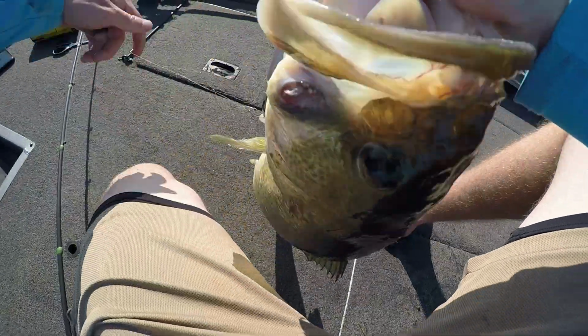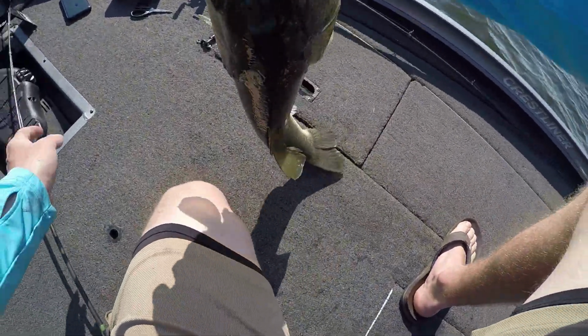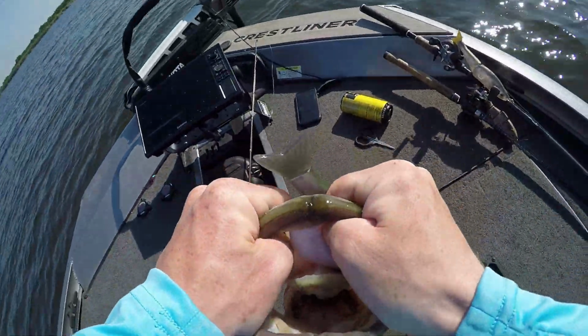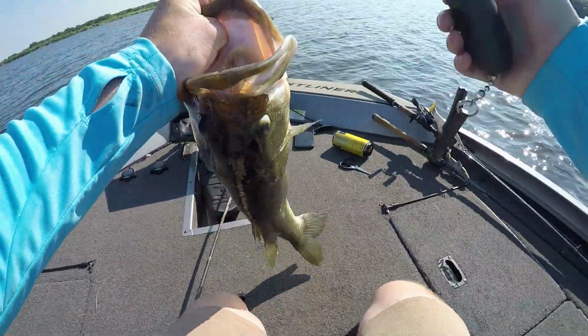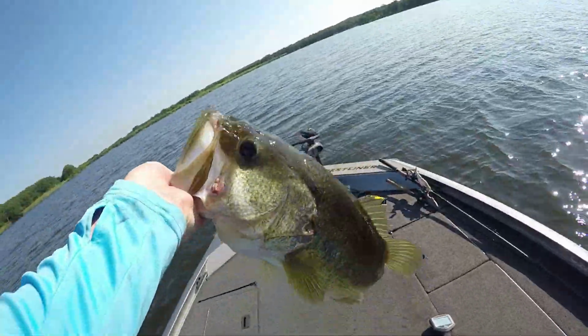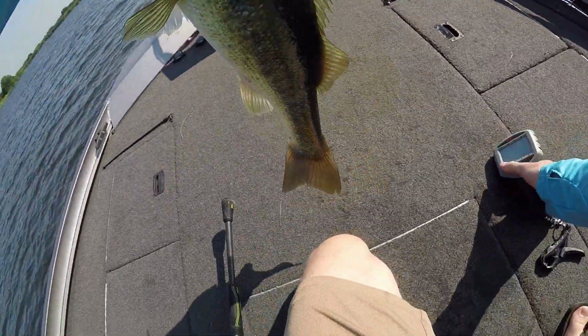Turned into a pretty good day. I got about 10 minutes and I gotta be gone. So that worked out good. Whew, we didn't catch many, but the ones we caught, good fish. We'll get a quick weight on that guy and then we're gonna get it back. We gotta get rolling.